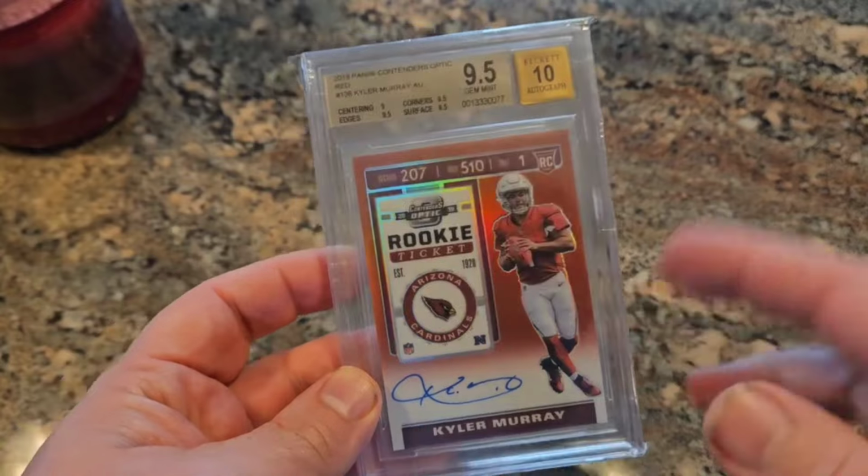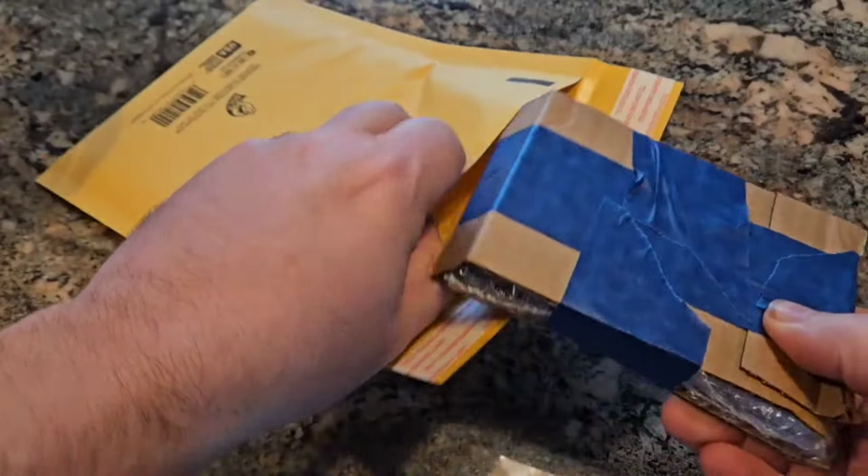However, my eBay auction for the BGS Min Gem ended up going for $611. And yes, it was legit. It has already been paid, and I've packaged it to ship. 9.5 Min Gem headed out on eBay.